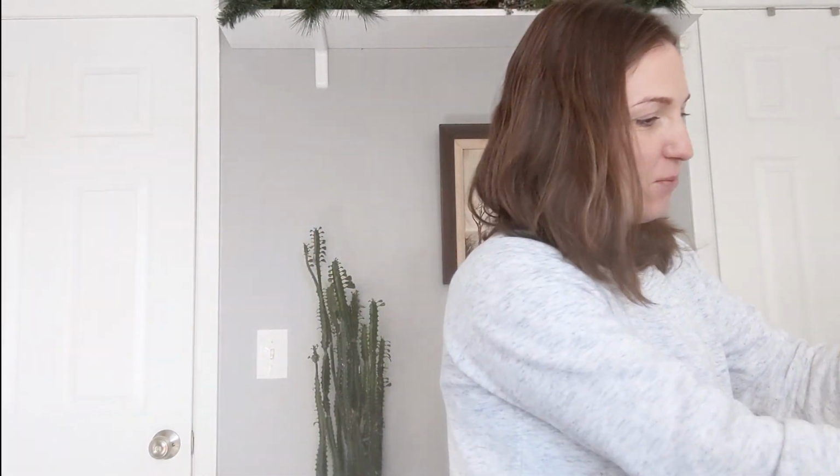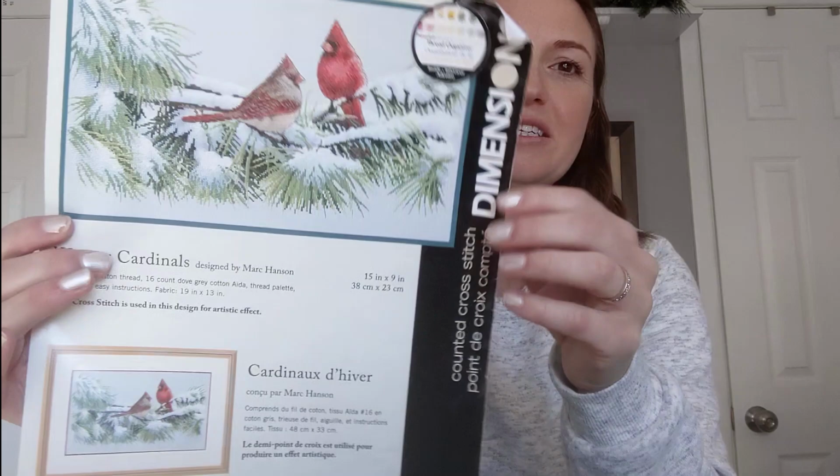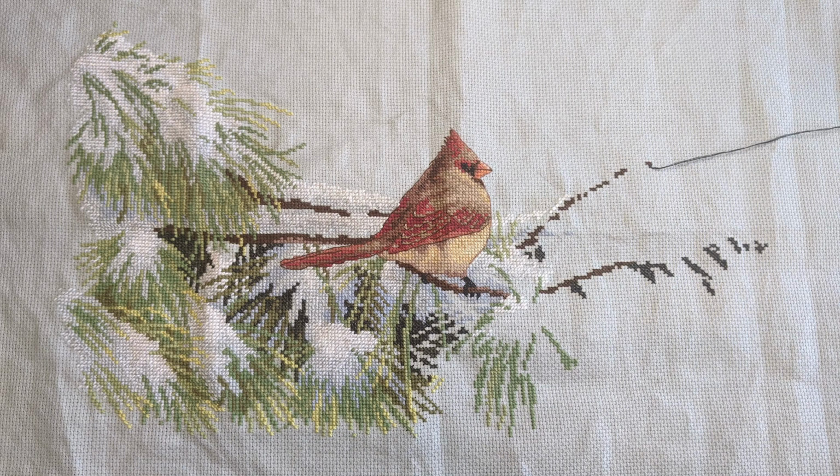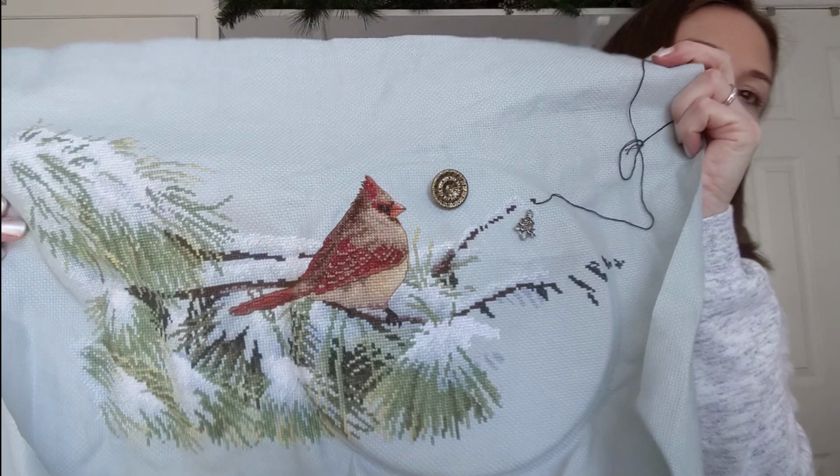Okay, other than that project, I just kind of pulled what seemed seasonal to me. So one thing I worked on was winter cardinals, and I'll show you. This is my beat up cover sheet. And I'll go ahead and take this out of the coop really quick because I made some good progress on it. At least felt like good progress to me. So hopefully I'm showing you where it was. And then here it is now.